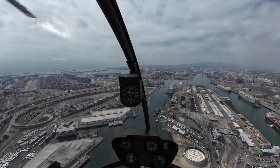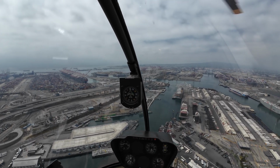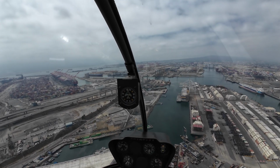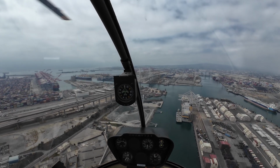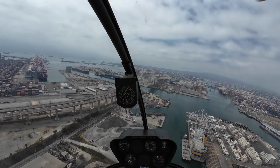Low RPM. Yes, that was very smooth. Nice. Okay, you can turn on the governor. Yep. The governor is on. Turn a little left. Left. And you can climb to 1000 feet, please.